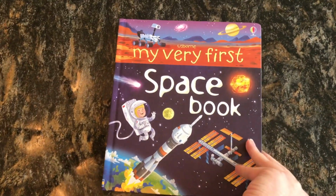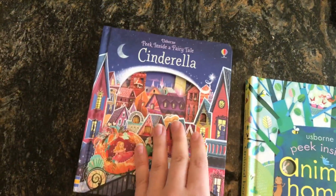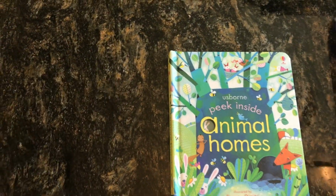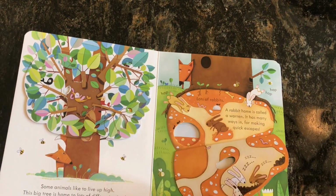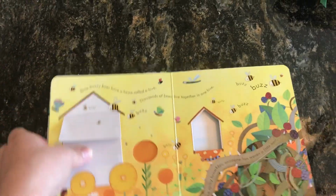This is My Very First Space book. We also have My Very First Book About Our World and about dinosaurs. The Peek Inside series is a favorite of mine. We have Peek Inside a fairy tale with titles like Cinderella, with lift the flaps, sparkles, cutouts. But then we also have an entire series of Peek Inside nonfiction, Animal Homes, The Farm, The Zoo, and it's just filling your reader with bite-sized chunks of nonfiction that are age appropriate for them and get them excited about learning.